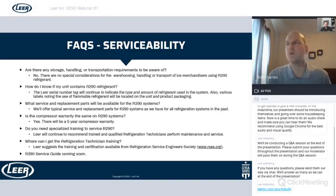Any specialized training for servicing R290 units? We continue to recommend trained and qualified refrigeration technicians perform maintenance and service. And where can I get that refrigeration technician training? Leer suggests the training and certification available from the Refrigeration Service Engineers Society, or RSES. And we do have coming soon an R290 service guide that will answer a lot of your service questions. The guide covers guidelines for diagnosing and servicing R290 refrigerated products.